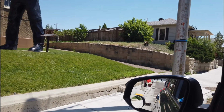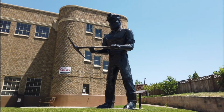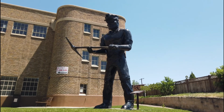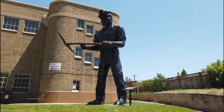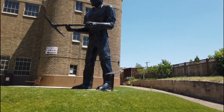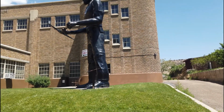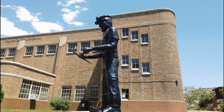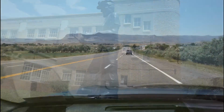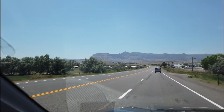We're in Helper, Utah, and that is the world's biggest coal miner. We were here a few years ago, and we took a picture of this too. We were driving down the road, and I remembered the name of the place, so we pulled over. It's really detailed. He's got all his tools and all that stuff. So anyway, that's about all that's here. We're about 2 hours or so from Moab.